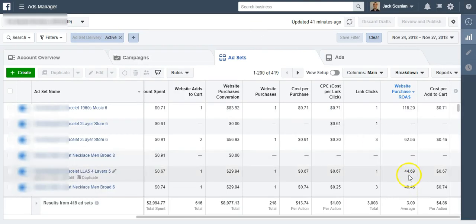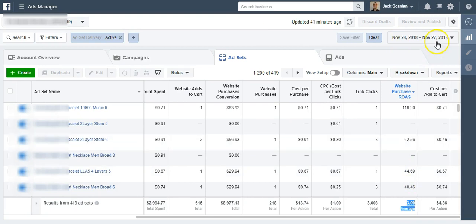Okay, you can see right down here over the last 4 days, 24th to the 27th, my ROAS, my return on ad spend, is 3 on average. Okay, so I've spent $3,000 and made $9,000. Okay, so that's really, really good. Anything over 2 is solid ROAS, return on ad spend. That's why my ROI has been consistent and we've been making good money.